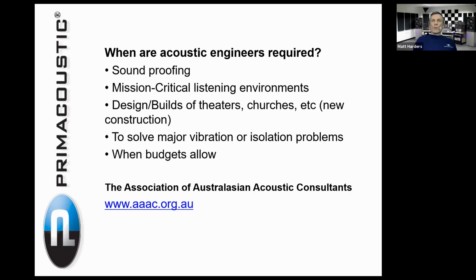The design and build of a theatre or a church, new construction, this is really important because if you engage an acoustic engineer right at the beginning in the design stage, the money that they charge you will easily be paid back in not having to pay for acoustic treatment later. And also to solve major vibrational isolation problems, and also when budgets allow.